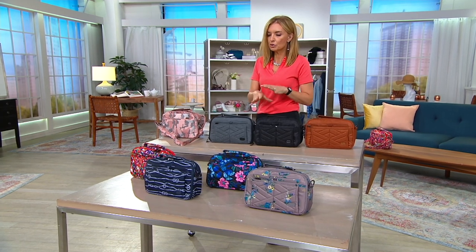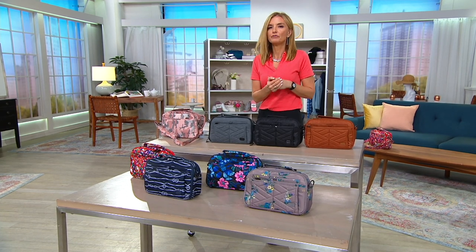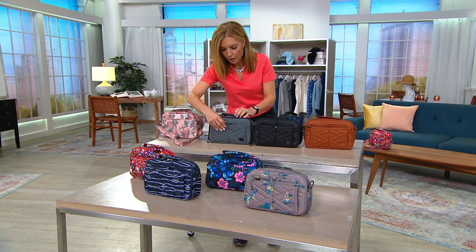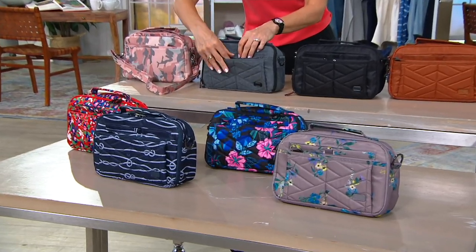There's a reason it's called the 2. Basically, it's an upgraded version of the original Scoop, made even better by your request, so you're gonna love it even more. I'm going to walk you through colors here, and I'm definitely gonna show you, to the extent I can given the time, the interiors of each one.